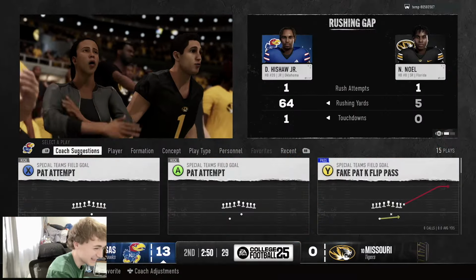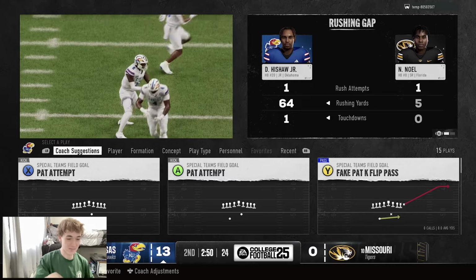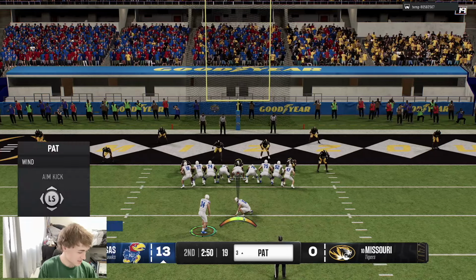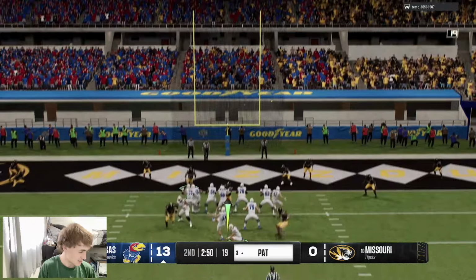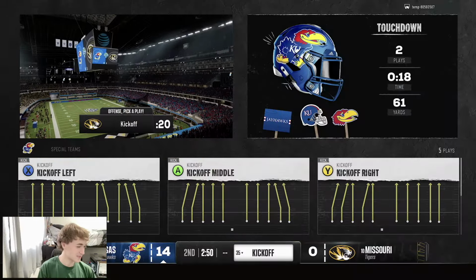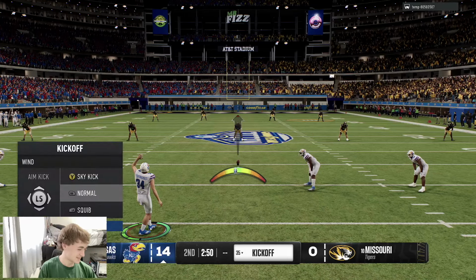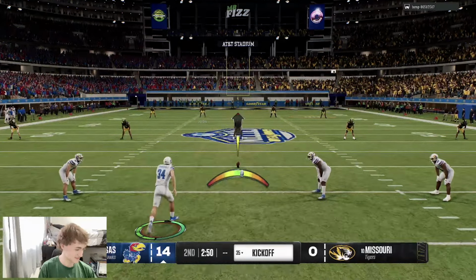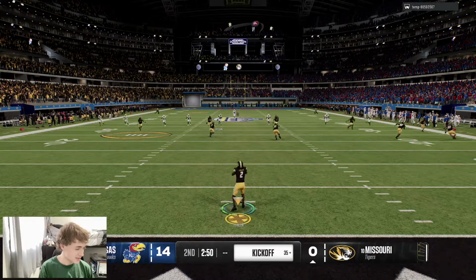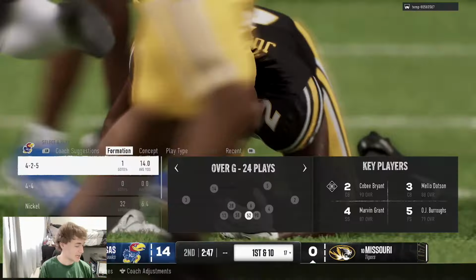What? That scared me. I had my monitor sound on and that dude just starts screaming. Holy crap. I muted him, so we're all good. He was pissed. I don't know what that was. This guy's not having a fun time right now defending the triple option. That's hilarious. That scared me. He just started screaming into his mic. I have my monitor sound on like 5. He's not a happy camper.